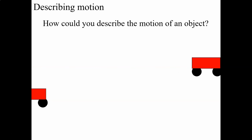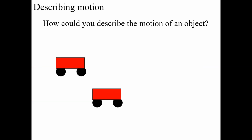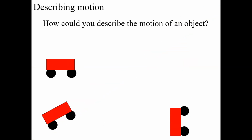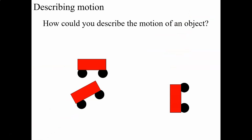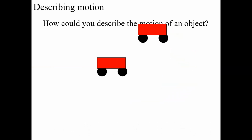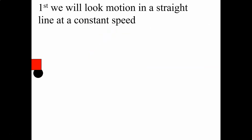But when we describe motion, we need to talk about how fast something is moving. So the lower wagon is moving faster than the upper wagon. That's one thing that we can describe. The direction of motion, which way is it going, is another thing we need to describe when we talk about the motion of an object. Whether it's moving at a constant speed, or is it slowing down or speeding up. These are all things that we need to talk about, and whether it is moving in a straight line or is it turning. That's another consideration, straight line path or turning. So initially we're going to look at the simplest form of motion, and that's just moving in a straight line at a constant speed. So that's where we're going to start out.